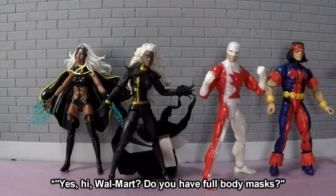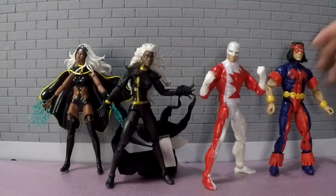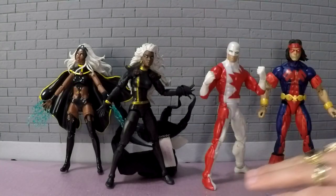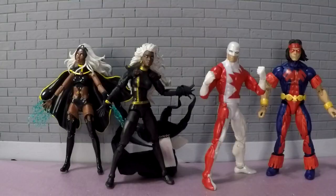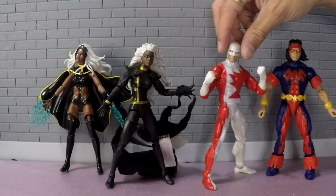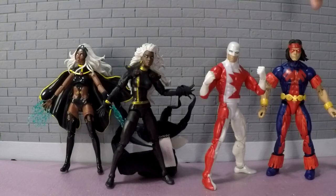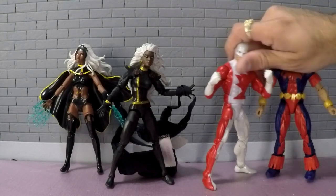Big difference also, he has frilly stuff. As you can see there, frilly shoulders and frilly boots. He doesn't. Real sleek for aerodynamics purposes, but that is the difference. Make sure you're not getting the Canadian. Not that there's anything wrong with Canadians. Wolverine's a Canadian, but he is not the Thunderbird that you're looking for.